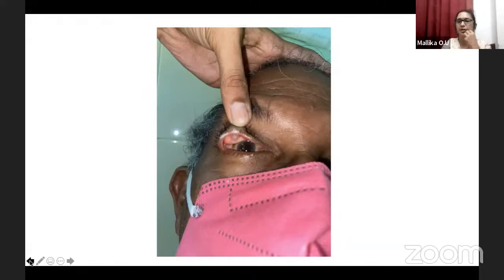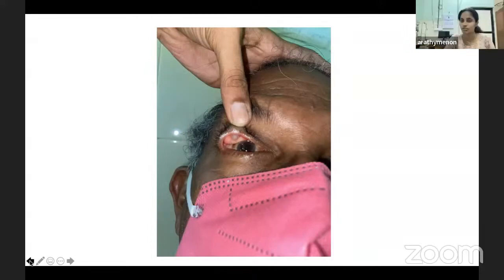Only the skin aspect shows vessels, isn't it? Yes, ma'am. Okay. Do you have any differential diagnosis in this case? One is sebaceous gland carcinoma. Any other differentials? Benign tumors. That is a non-specific terminology. There are so many benign tumors. Why not other malignant tumors?